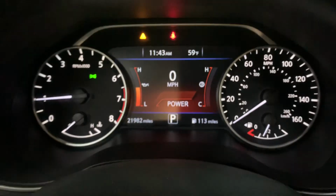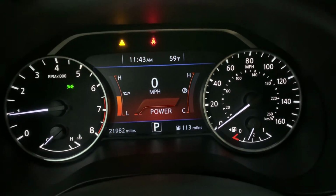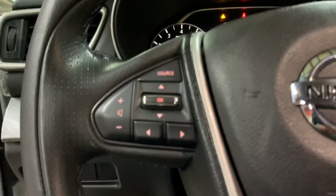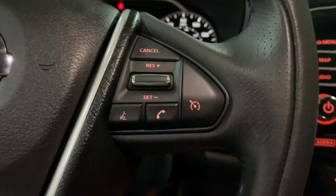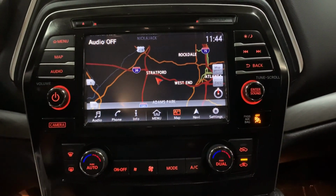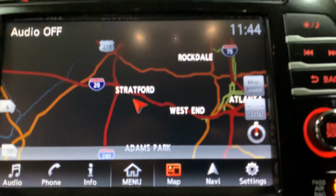So the mileage, still pretty good mileage on this vehicle. You can see it there on the dashboard. Pretty good low mileage. You do have some steering wheel controls. You can turn on the volume on your medium. Also, you can answer your calls here via steering wheel. So it does come with Bluetooth. Also, you're going to have a USB and aux port available. You're going to have your CD player and of course your AM/FM radio. Those are the media options equipped on this vehicle. You do have a navigation system as well.